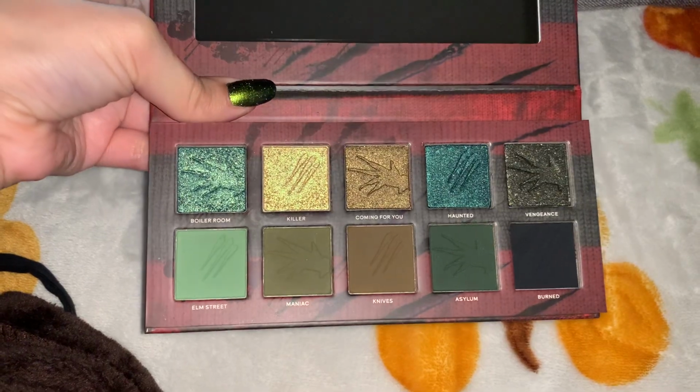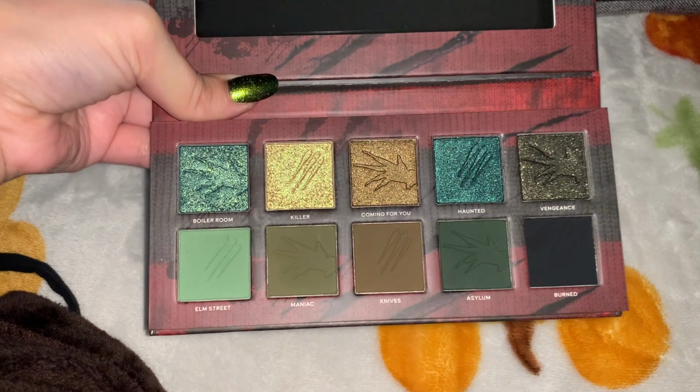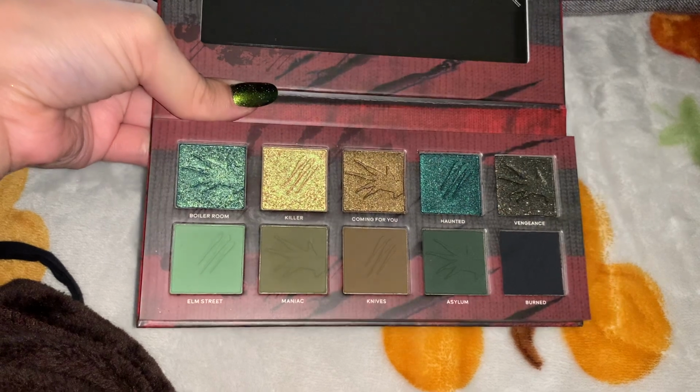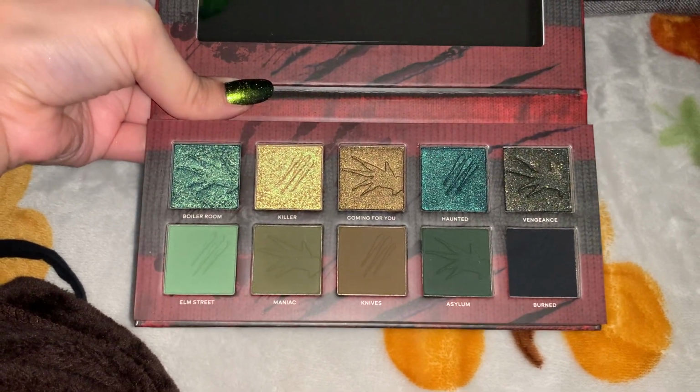Starting with the Freddy Krueger palette, introducing the ultimate collaboration inspired by the sinister world of Freddy Krueger. Fall into a dream that fuses beauty and terror and unleashes your inner horror goddess with the limited edition Nightmare on Elm Street x Glamlite palette collaboration.